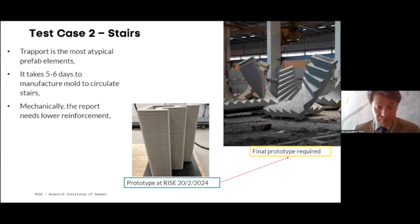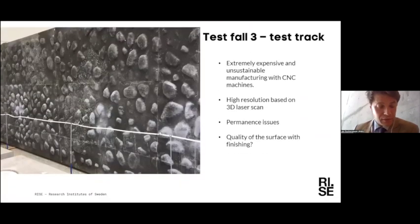In simple stairs, or as you showed in some results, some cases we don't need reinforcement at all. And the third test case is a peculiarity from Volvo Cars that works with testing of their cars on test tracks, where they want to reflect, in very high resolution, the surfaces of different types of places. And they need to be repeatable, so have the same geometry every time they cast it.